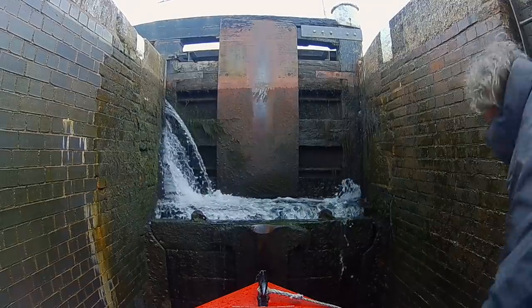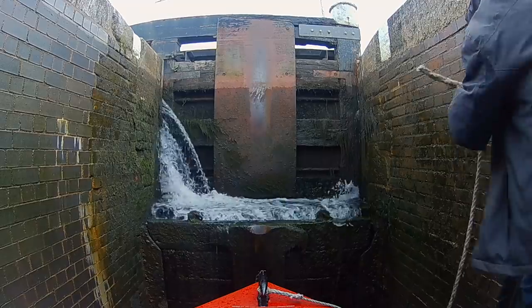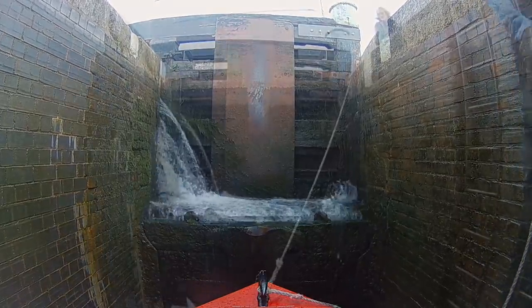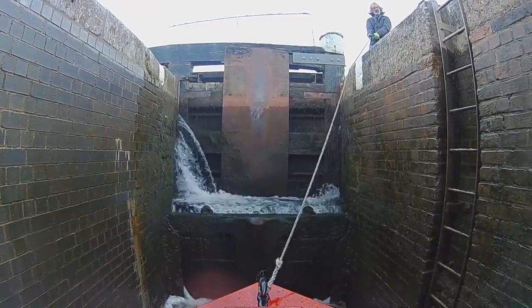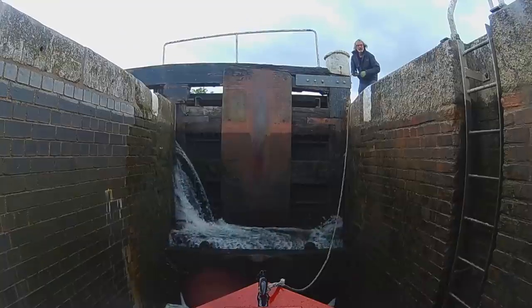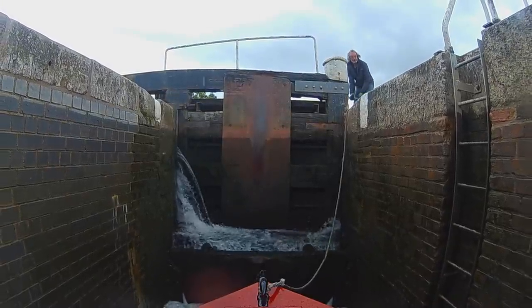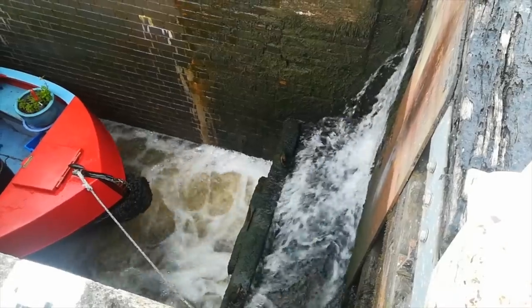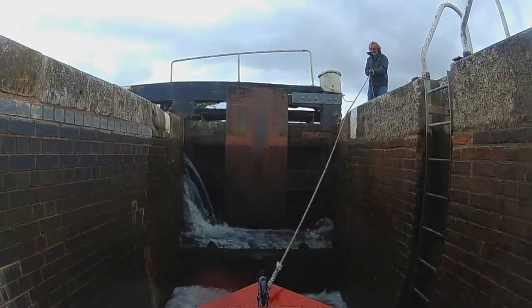Lock 1, and the only lock ladder was near the top gate, so I had to take my bowline up with me. I'm filling the lock slowly, as the water flow in lock chambers on different canals can behave quite differently. There is quite a pronounced sill, and I'm not yet sure how the boat will move in the chamber.